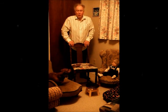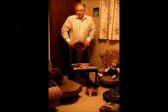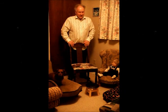I use good wood in the frames. I use good foam, good polyester batting, all the stuff that's required I put into it. I use good quality upholstery weight fabrics, and they turn out not too bad.